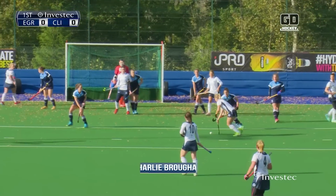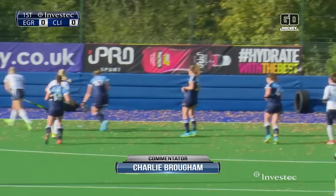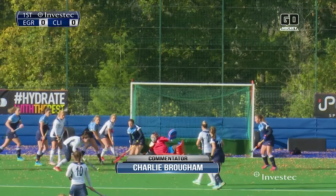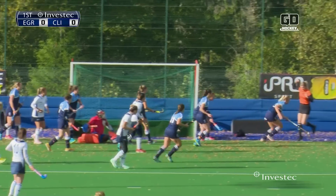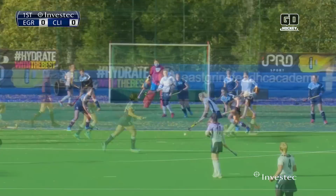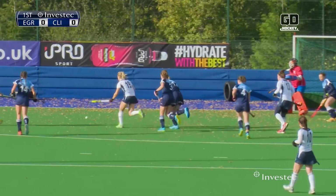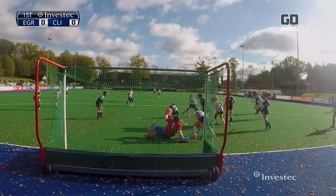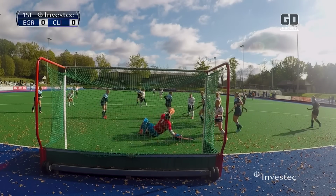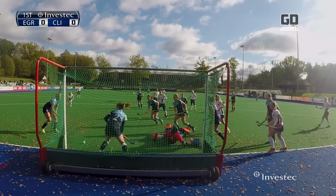Free hit to East Grinstead, which is taken by Sophie Bray. Lovely 3D skills from Bray on the reverse stick. Cross comes in, and the follow-up shot from Blackwood. Good save from Ellis. And the ball then goes across the face of goal and eventually cleared. Half clearance falls to Blackwood. Shot comes in, well saved. It just squirms away from Gordon.